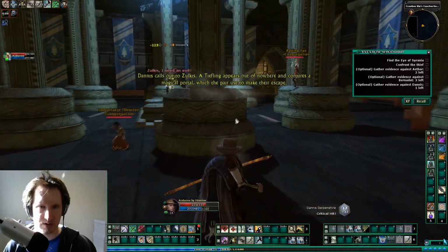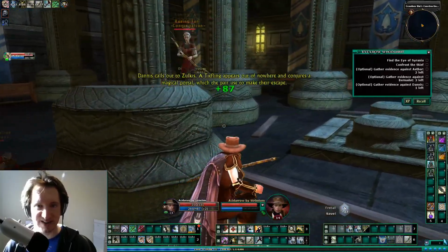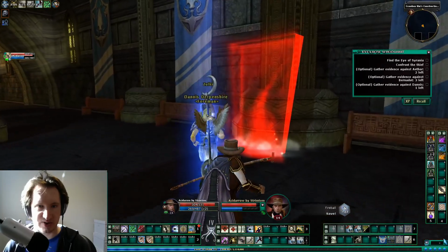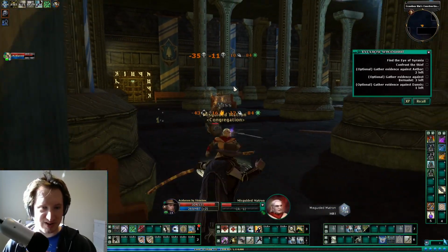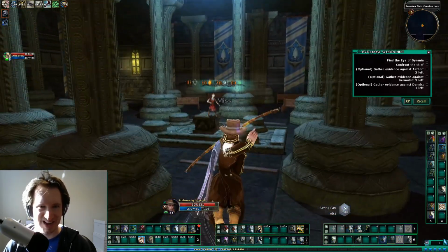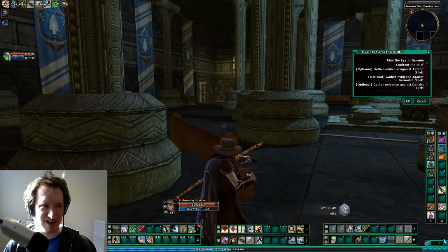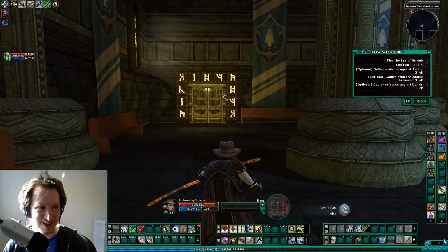Danis calls out to Zulkus. Out of nowhere, Quaspiel enters a magical portal, which the pair use to make their escape. Wait, what? Over here, Quaspiel. It is Quaspiel Mistwalker. Oh! It was just Quaspiel Mistwalker the whole time. I knew it. I was like, there's not 2 angels.